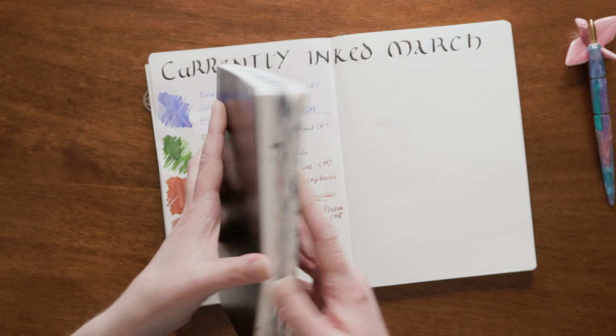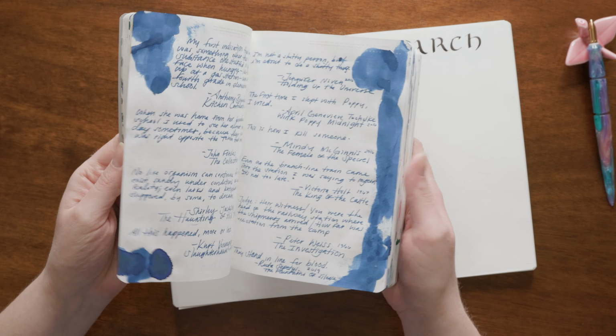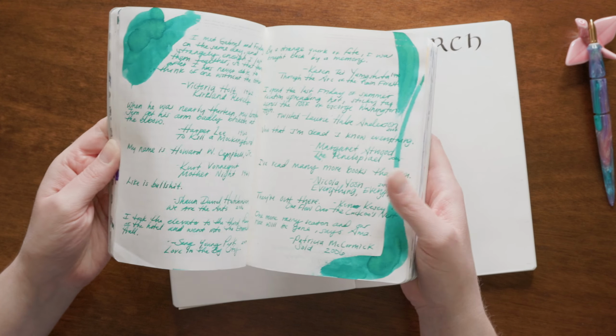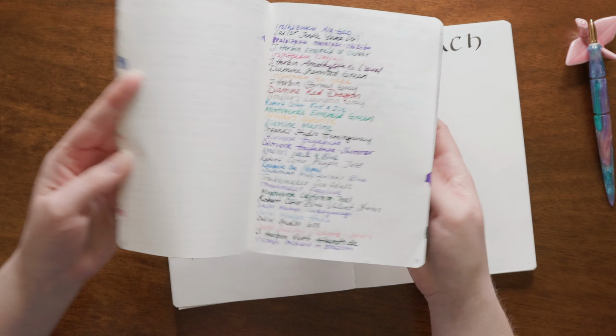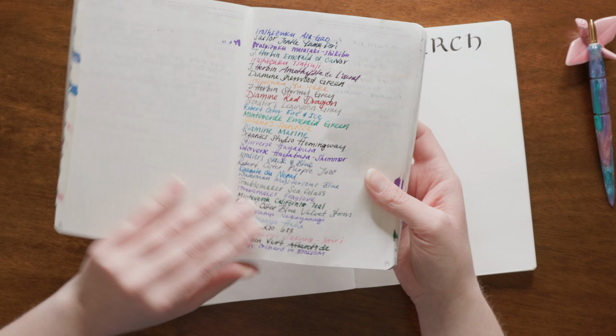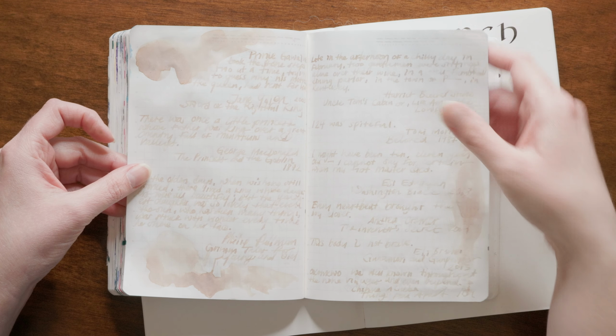Are you kidding me? The next few I inked up to use in this Stalogy. I've been going through each of my inks in the order that I purchased them and using them to write down the first sentences of books. I'm pretty sure it's killing my wrist, but it's kind of fun.